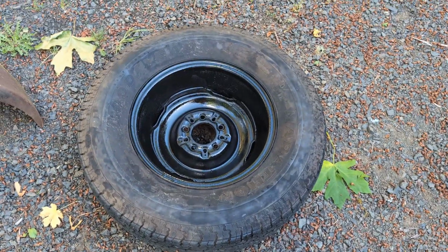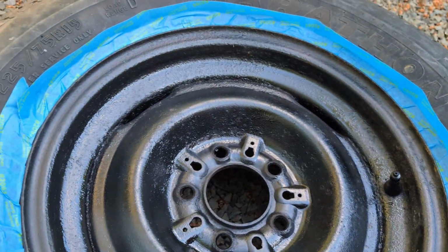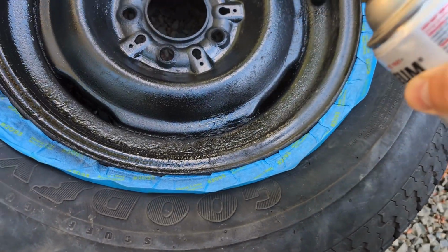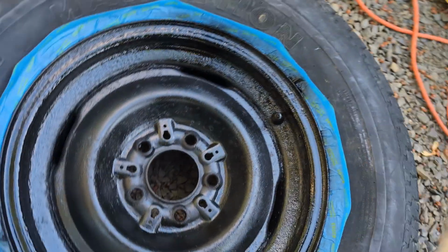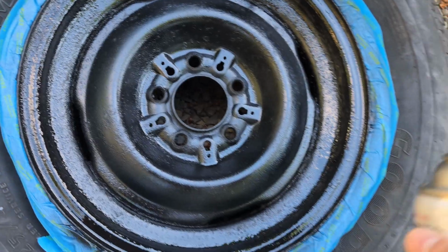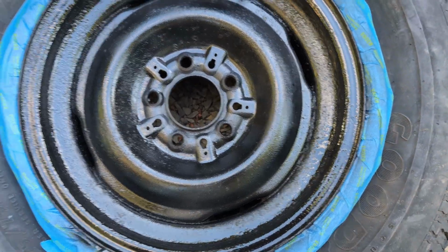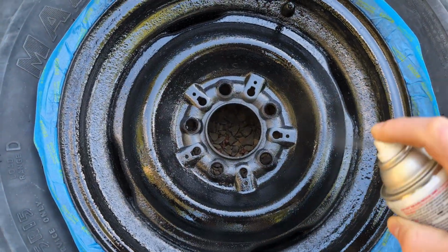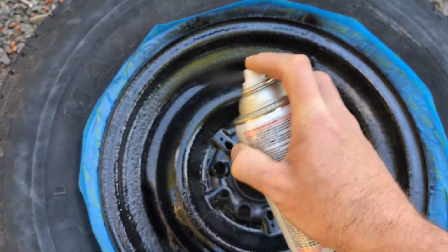Yeah, just one little bit of painter's tape. I don't think I got any on the tire. Not bad. Come on, little can. Just gotta touch this up. That's all we're doing here, just touching up. All right, I think we got that pretty well done. It's good because this can's pretty well out.